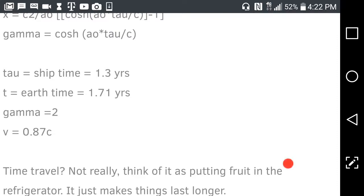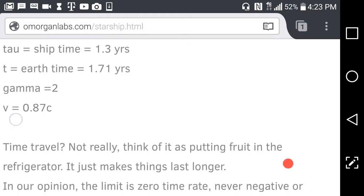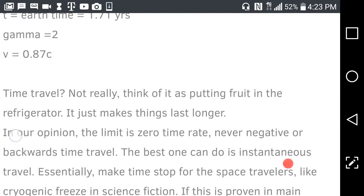I'm not gonna get off on a tangent, but I believe that time dilation and time shifts are kind of like a biological thing. It's like when you put a piece of fruit in the refrigerator. Time always goes forward. It slows down for you if you approach the speed of light, but as far as events go, time is like constant. Anyway, I'm not gonna get into that. But the gamma is 2. That's like I think your difference between your ship time and your Earth time. And velocity would be 0.87 c when you get there.